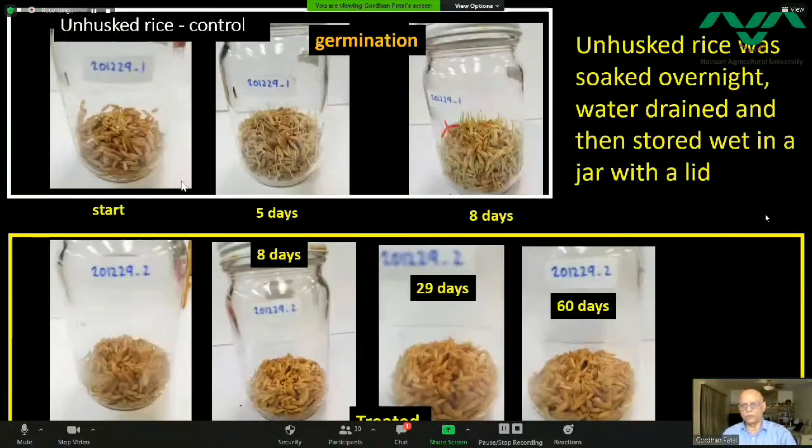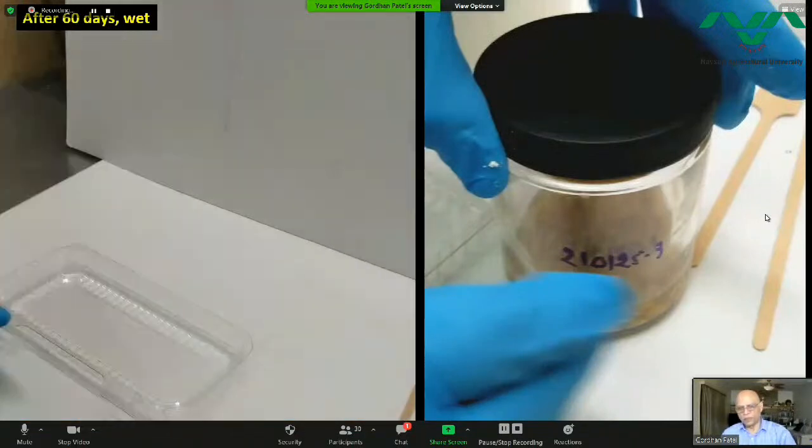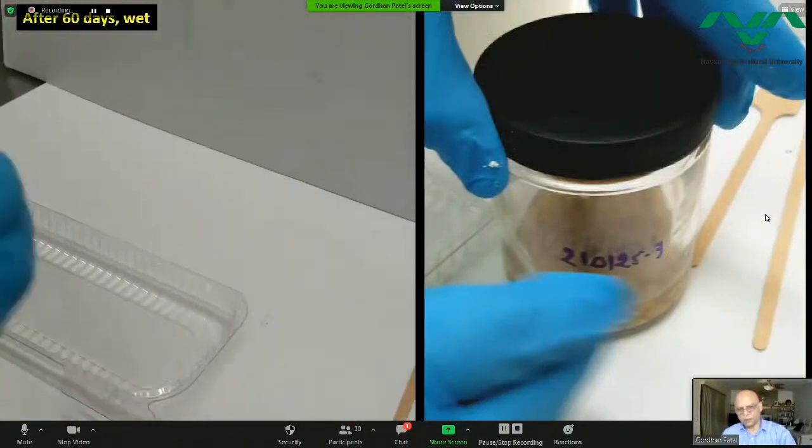First, I'm going to show you with the rice that this is unhusked rice and that they were soaked overnight and then put in this container. And you can see, in a jar, in 5 days they started germinating. In 8 days, that big germination. While you can see the one which was treated, even after 60 days, still no germination, no fungus, nothing. So you can see this is the video of it after 60 days. No bad odor.